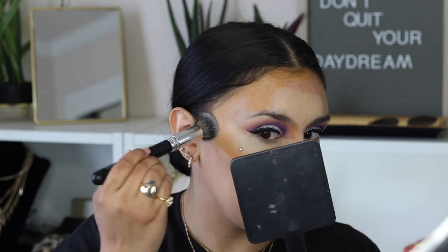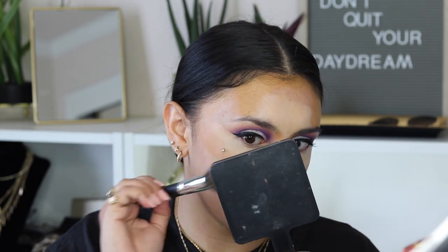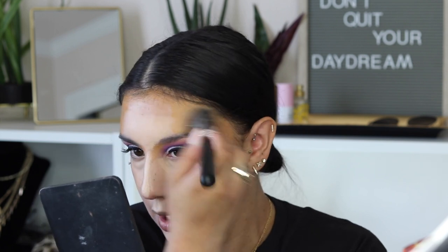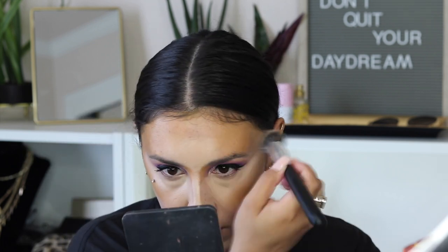We're gonna take a Japanese 718 brush, and I'm going to stipple in this contour. I actually really like this contour shade. Typically, I do go a little bit darker, but I think this shade right here is beautiful, especially for the color that I am right now.